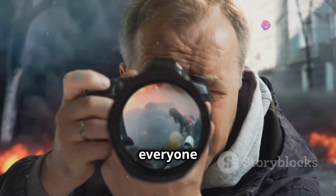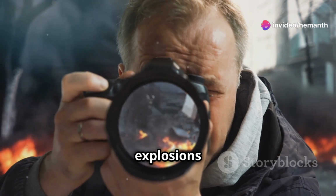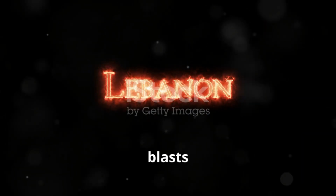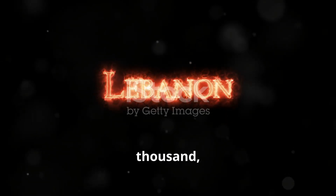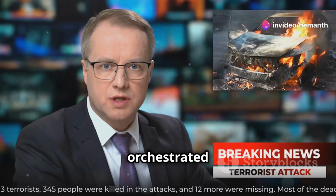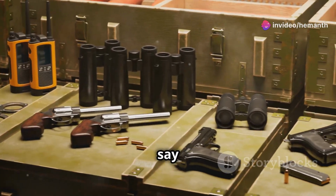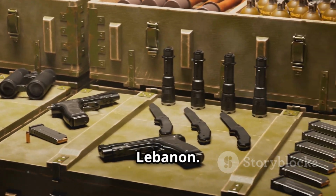It is a question everyone is asking. How could it have been possible for anyone to trigger explosions in thousands of pagers simultaneously? Reports on Tuesday's pager blasts across Lebanon, which killed at least 12 and injured nearly 3,000, have been varied in content but consistent in suggesting an orchestrated attack by Israel rather than a coincidence. Reports say the explosive material was hidden within these pagers before they were imported to Lebanon.